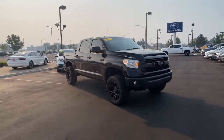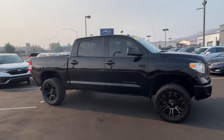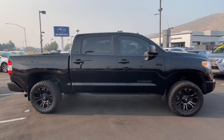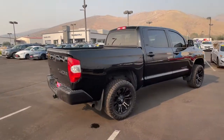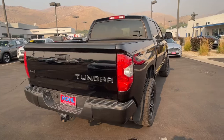Enjoy the view of this 2016 Toyota Tundra. This vehicle is an outstanding buy with fewer than 70,000 miles on the odometer. Get the features you need and the comfort and style you've been hoping for. This well-equipped vehicle is an excellent value and will help you make the most of every drive. All you need to do is relax and enjoy the ride.